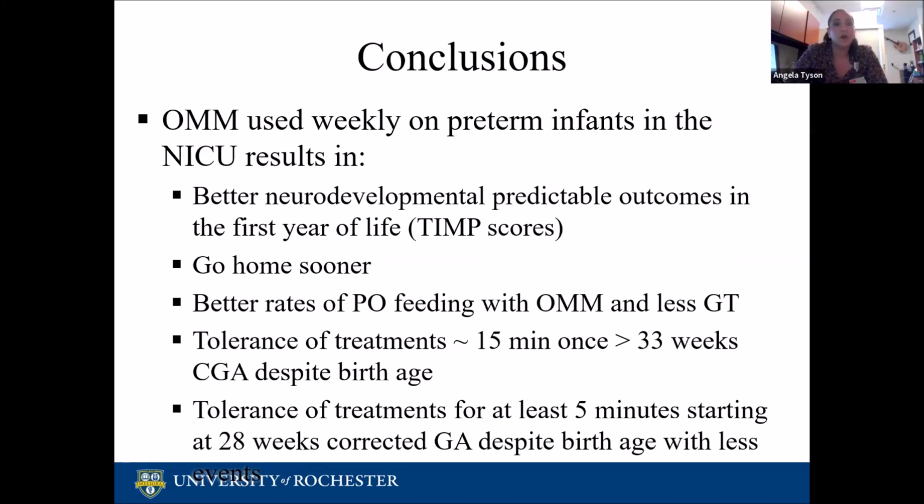Overall, we can conclude that OMM used around weekly on preterm infants in the NICU results in better neurodevelopmental scores that predict how they do in the first year of life. They go home sooner. They have better rates of oral feeding and less G-tubes. The tolerance of treatments for about 15 minutes, once greater than 33 weeks corrected gestational age, whether they are born or corrected to that gestational age, they all tolerate treatment extremely well by 15 minutes. And the tolerance of treatments for at least 5 minutes can be shown as safe without adverse events in babies as small as 28 weeks gestational age, despite their birth weight or age.